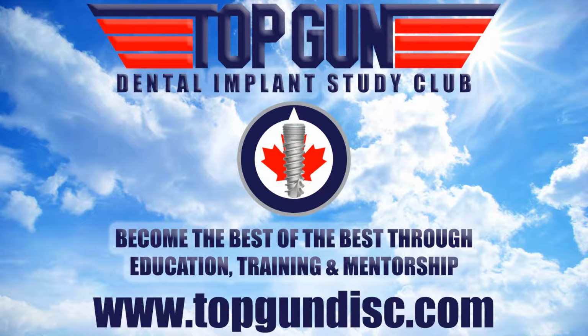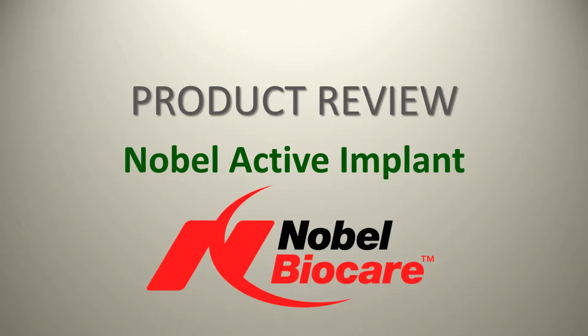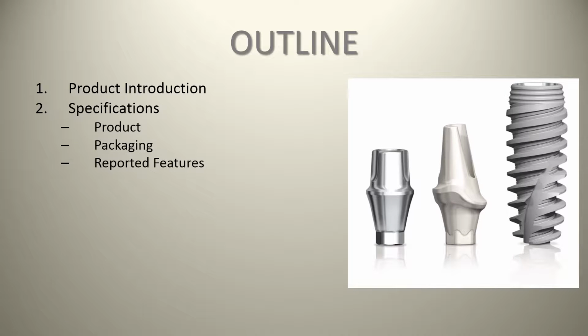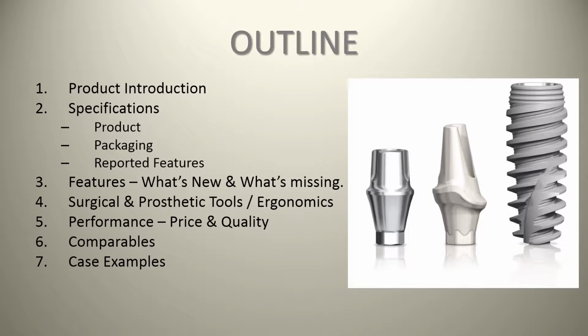What we have for you today is a product review on the Nobel Active implant through our experience in our clinical use. So the agenda for today is basically: a product introduction; specifications for this dental implant in terms of product, packaging, and reported features; features, what's new, what's missing; surgical and prosthetic tools and the ergonomics of these; number 5, performance in terms of both price and quality; number 6, any comparables for this dental implant; and lastly, number 7, case examples, and then summary and conclusions.